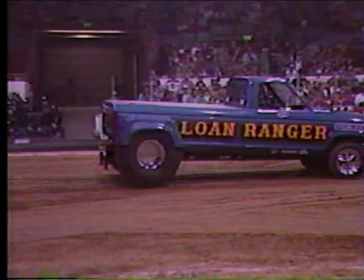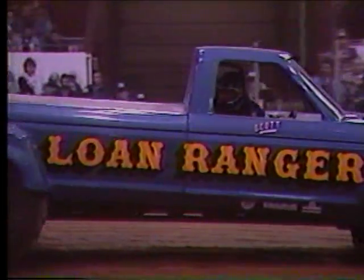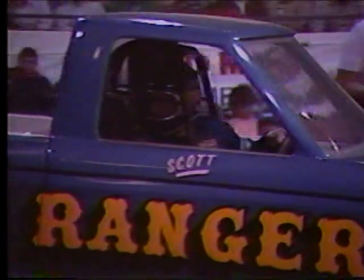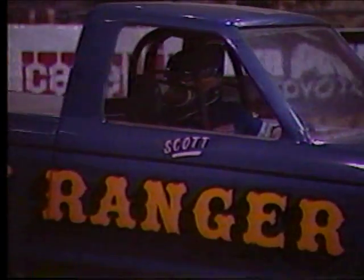Nolan Hall out of Mason, Michigan in 1985. This is a Ford Ranger, the smaller body. Again, it's been stretched out. They try to get that length out there. You have to really be competitive. He's not running a Ford engine, though, Mike. No, not by any means.